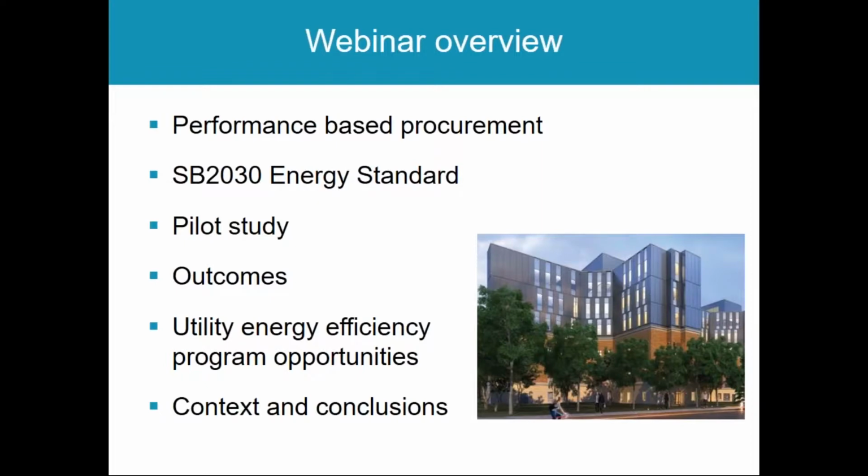So we undertook a project to test those hypotheses. Those were really hypotheses throughout our project, through a mechanism that we're calling performance-based procurement, which I'll describe in just a minute. And it turns out there's already a program that works with public buildings in Minnesota that utilizes a lot of the elements of performance-based procurement, and that's the SB 2030 Energy Standard program, and that's what Pat's here to talk about today.